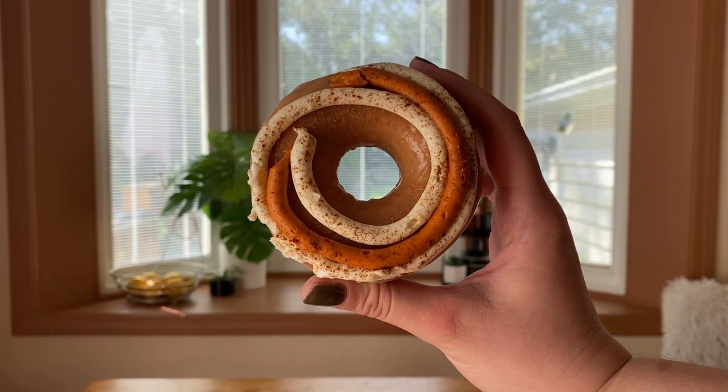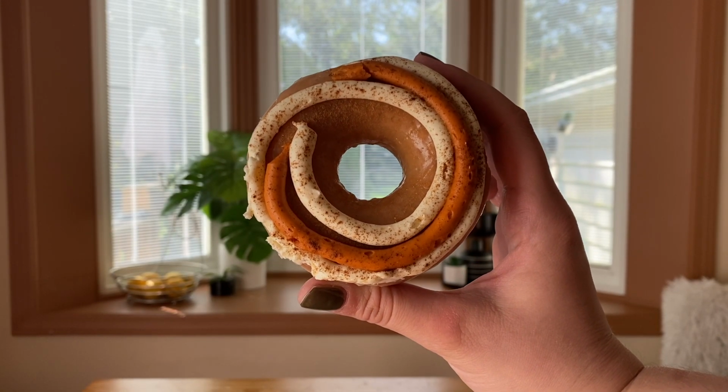I can't believe I'm saying this, but 10 out of 10, and that is coming from someone who is not a pumpkin spice girly. I do not go buy pumpkin spice lattes. I'm not someone who's going to be getting a pumpkin flavored coffee at all this season. This is delicious. Okay, so next up, this is the pumpkin spice cheesecake swirl.